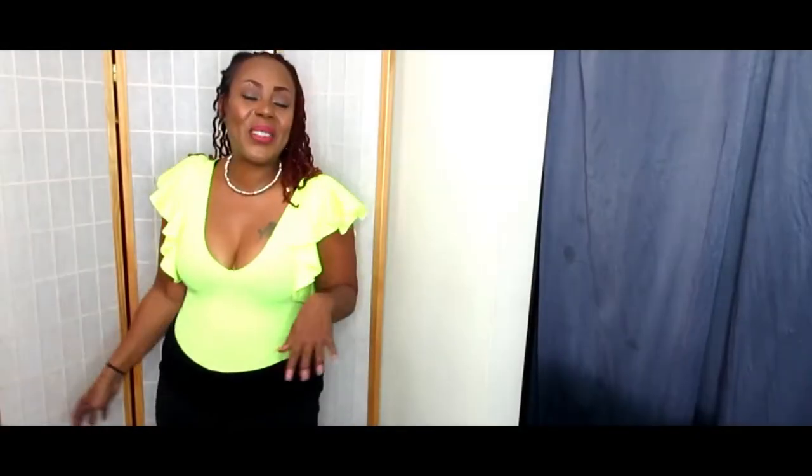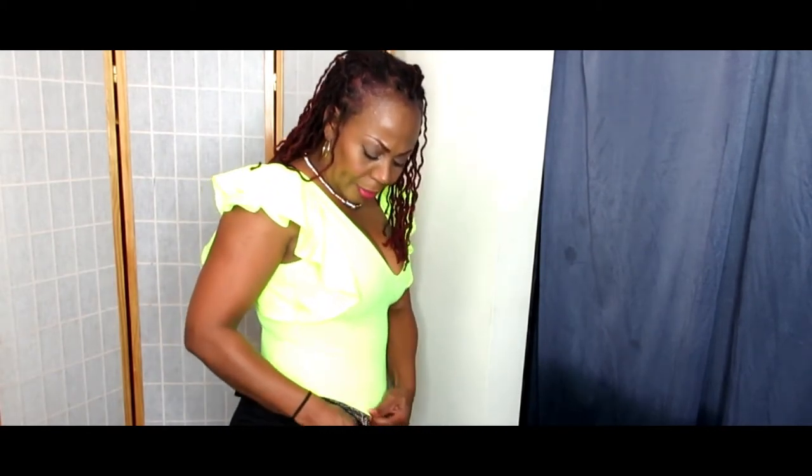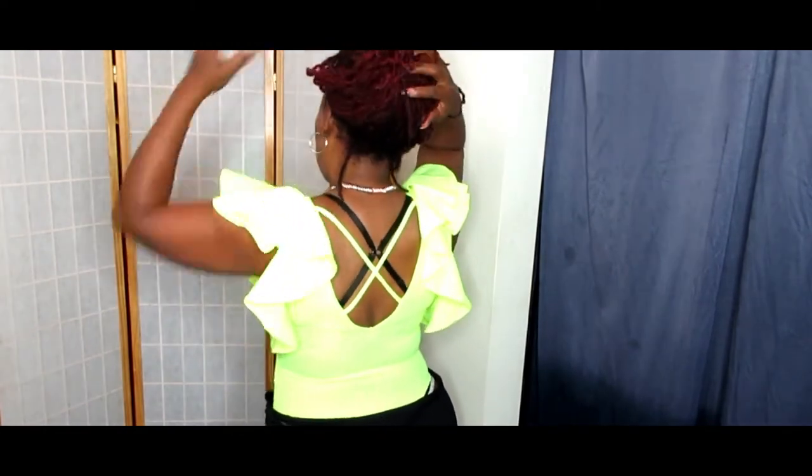Alright, you guys, so here's the next item. This I just love. Only thing is, I wish I got it in a little bit longer, a little bit bigger size. This is a size medium. And this is a fluorescent bodysuit. And it's really high cut on the sides. Okay? Very high cut on the sides. And I just love, now I have my shirt rolled down as a skirt, so please excuse me. But it has a really nice crisscross look in the back.